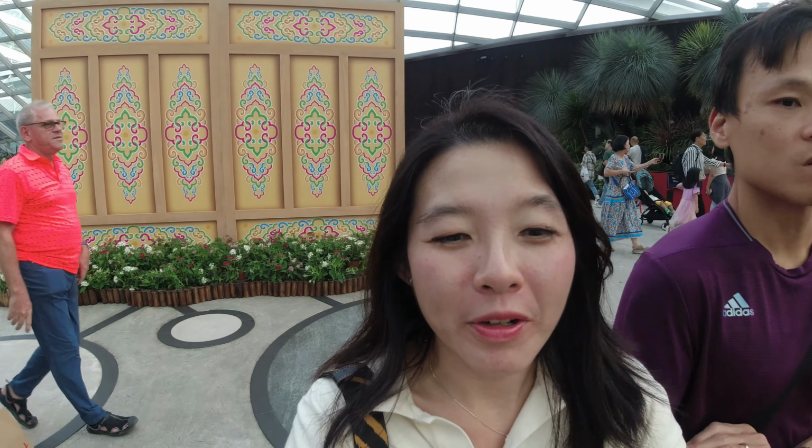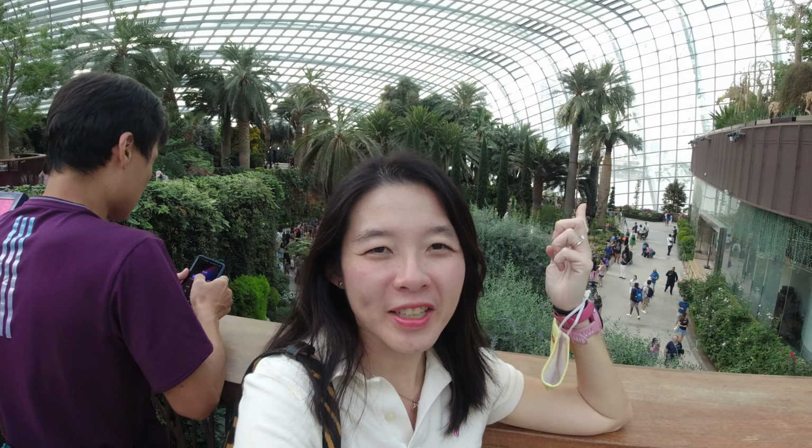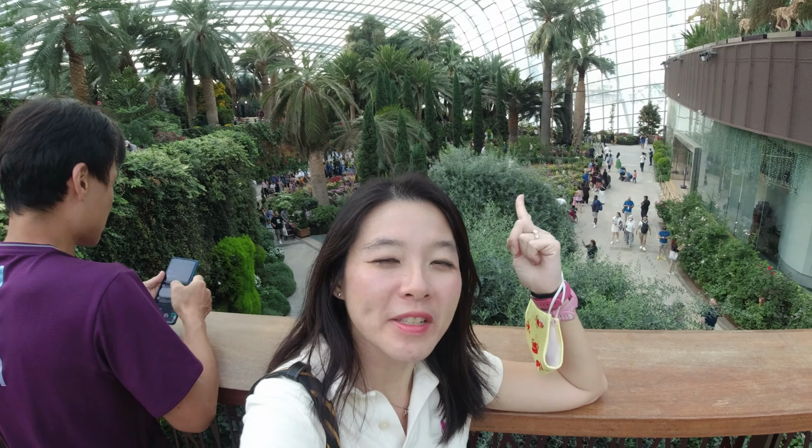Display change is still in progress. So we'll just have to see whatever is available, because I'm not around next weekend either, so I can't come next weekend. So we'll head down and check out the displays over there and see what chrysanthemums we can find today.